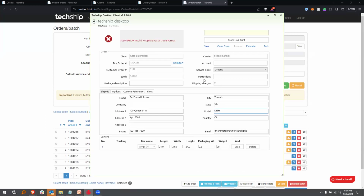You can scan it again. And TechSHIP is going to pick from the current local record that we have instead of going back to the WMS where the bad address is. So that's a way to approach issues with address correction.